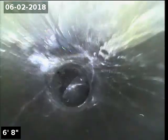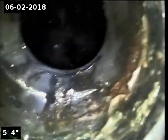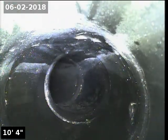I'm going to pull back up through here. So here's the beginning of our line. So we're right at about 5.5 feet actually. So again, we go down and we have a turn. We have another turn. We're running across. So right now we're already at the 4-foot mark. Now we're running across here.